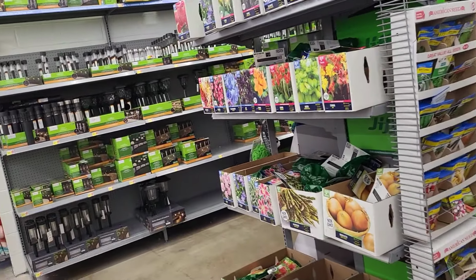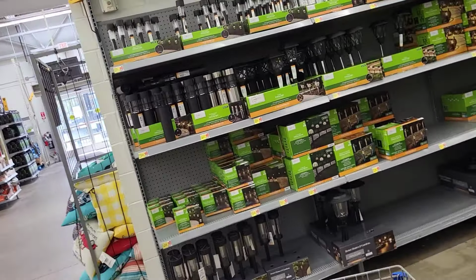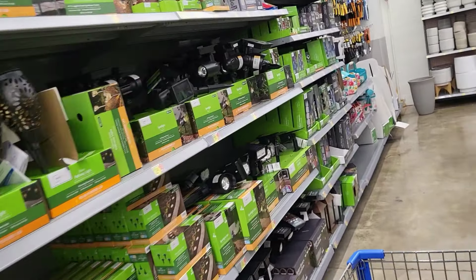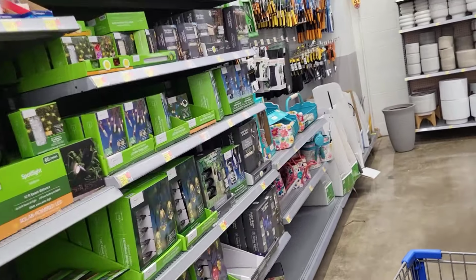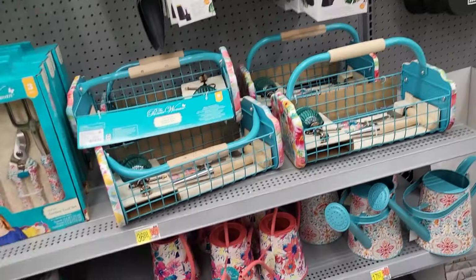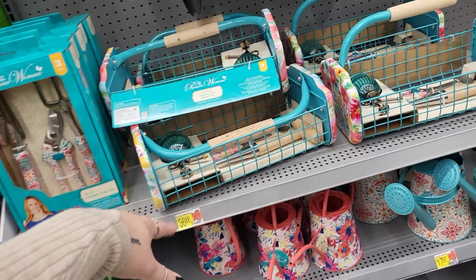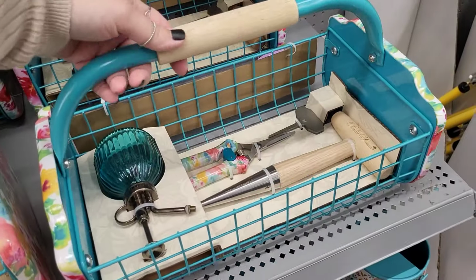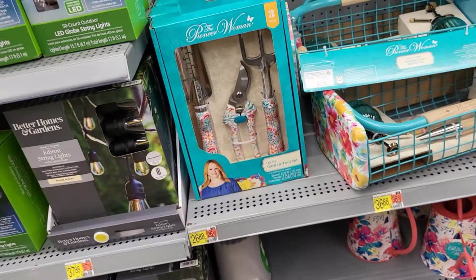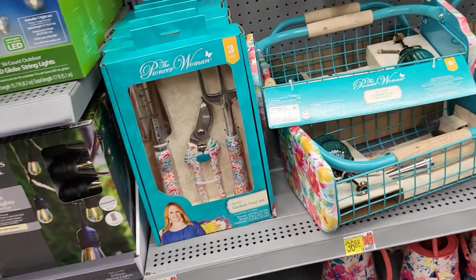Oh, do they still have the Pioneer Woman stuff over here? Oh, they do. If you didn't see the last time I was in Walmart, they had this awesome Pioneer Woman stuff out. They still got it. Little garden tools. So if you haven't had a chance to get to your local Walmart, mine still has it.